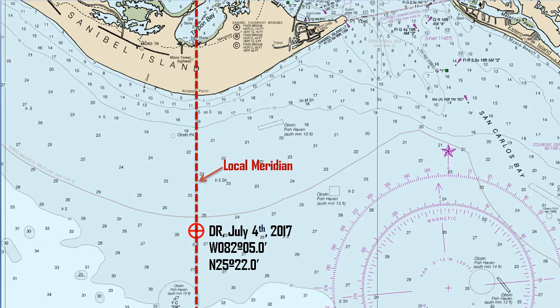So the best way to learn is through example. So let's take a look at a hypothetical scenario. Let's say that we are sailing just south of Sanibel Island, and we have been able to determine our dead reckoning to be 82 degrees and 5 minutes west longitude and 25 degrees and 22 minutes north latitude, and the date is the 4th of July and the year is 2017.